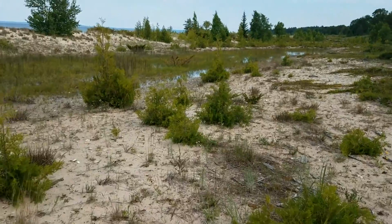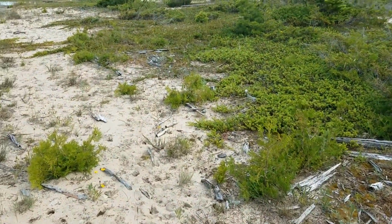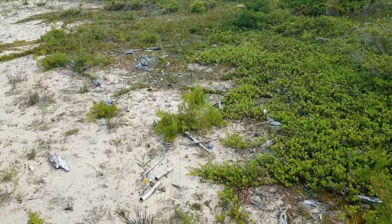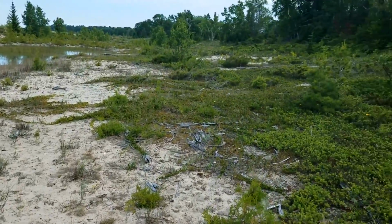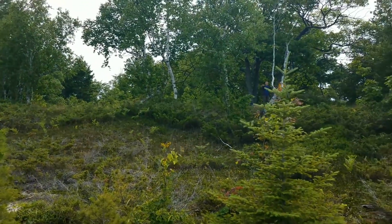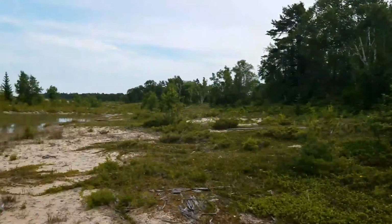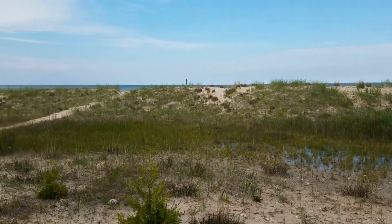Okay, we have arrived in the area where we will be setting up camp for our first night, and I am currently scouting for a location to set up my tarp. I like down in here because it's kind of sheltered from the area where Dad and Elisha are, and on the other side of this little hill is the lake.